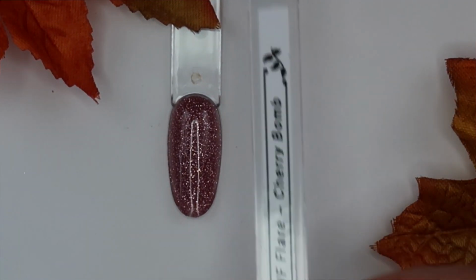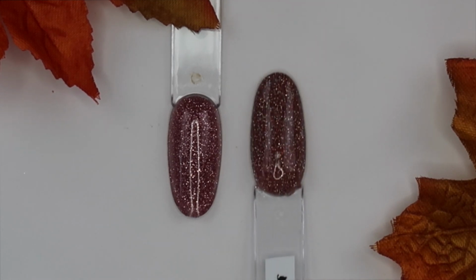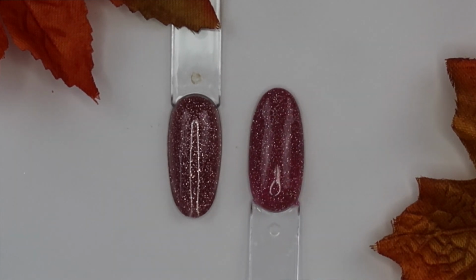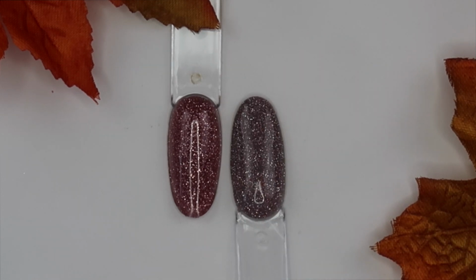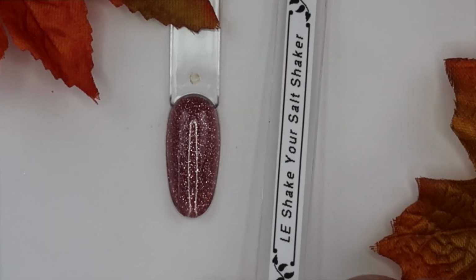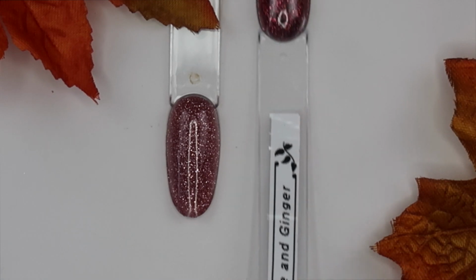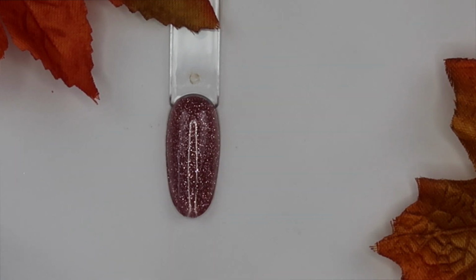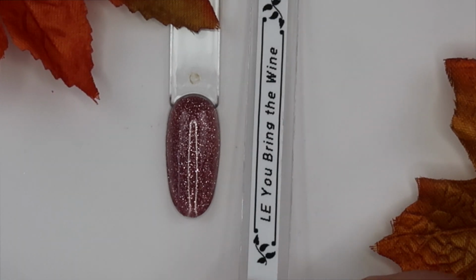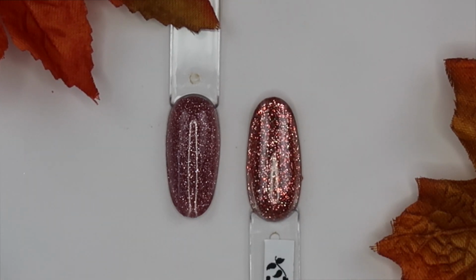Okay, let's compare this to some of the Wildflowers reflective gels. This is Cherry Bomb, and that's a deeper color. Harlot has more brown or warm tones to it, so that's even more of a deeper color. Rose has more berry tones to it, so doesn't really compare. And Radiance is more of a plum color. Twinkle is more of a purpley plum color. Then we have Ellie's Shake Your Salt Shaker, which is a lighter rosy peach kind of color, doesn't compare. Jive and Ginger, I thought would be more comparable, but it's not. Jive and Ginger is more of a ginger color. This one's got the same tones in it, but obviously not completely comparable. You Bring the Wine also has some similar glitter colors in there. And Ellie's Thunderstruck, that's got more orangey red tones to it.